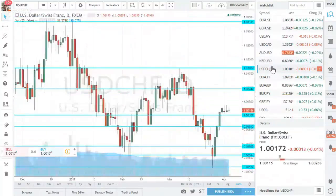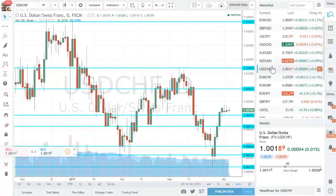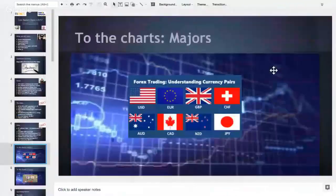Let's mention dollar Swiss just above the line of parity. Parity support, followed by 99.60, and then 98.90 and 98.20. Resistance 101, and then 101.70. Okay, so this concludes our segment for major pairs, the first week of Q2. All right, let's continue.